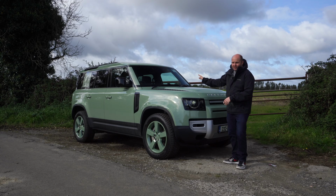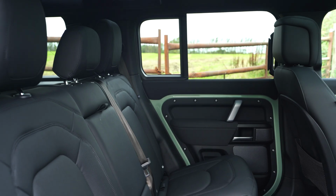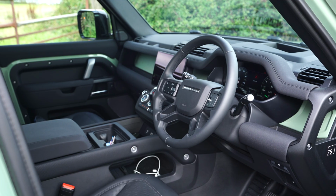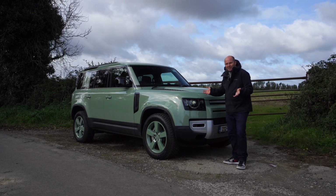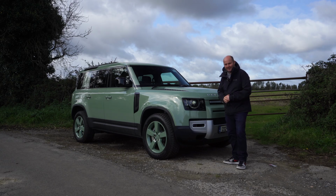Also very different to the original car is, well, the price. The seats in the back face forward. If you were lucky enough to have seats back then, they didn't. And there's not a huge amount of similarities between the two vehicles. But nonetheless, Land Rover are marking the 75th anniversary. Let's have a look at the car today.